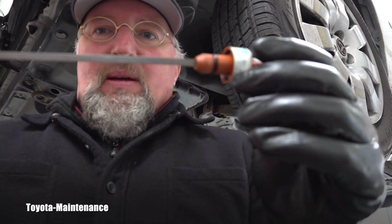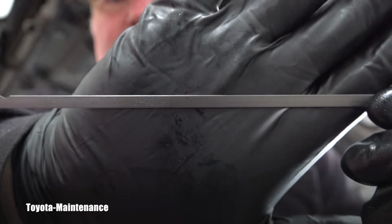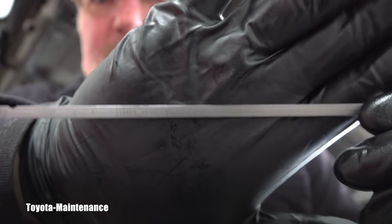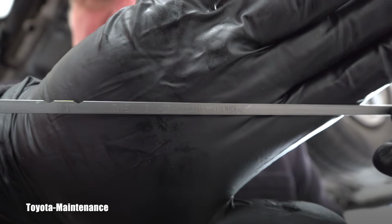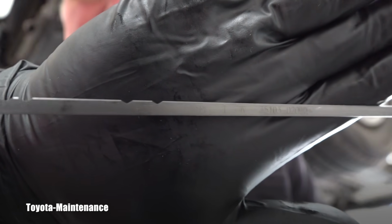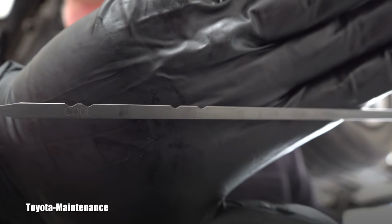You don't have to remember which fluid. On the other hand, they did something good. On the dipstick, you don't have to remember. It's clearly visible, it's written on it, that it takes Toyota Type 4 fluid. I'm not sure if you can read it, I hope you can. I'm trying my best, right? So this is the dipstick. It has a cold range and a hot range.